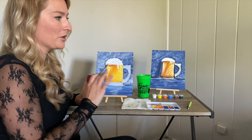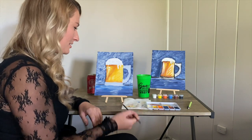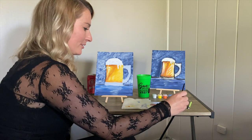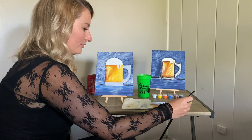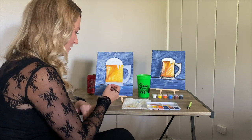This isn't trying to be perfect. It's not trying to be a realistic realism piece. It's supposed to be fun and exciting. So we're going to grab some of that black color, and I'm going to start down here at the base.